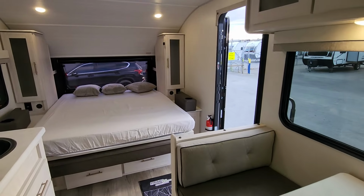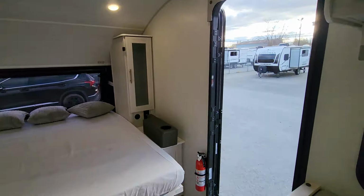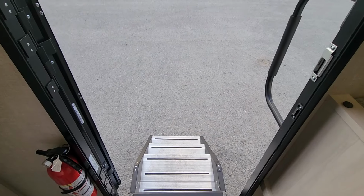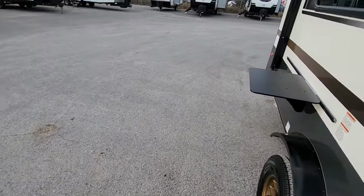So we're going to take you outside here, show you some of the many amenities outside and great standard features of this little 192. So we've got our standard Lippert steady steps here, so anchor to the ground. We've got our handle here by the door, so it makes it a lot easier for all of us getting a little older to get in and out.